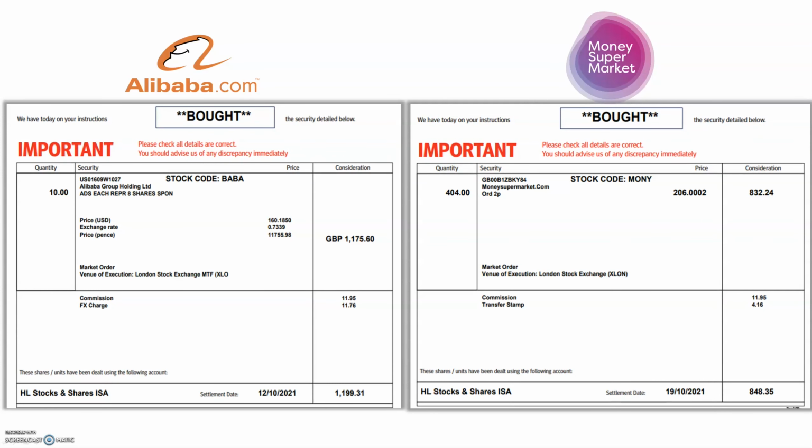£2,282.30. I then added into 2 existing positions I've got. Alibaba, needs no introduction, a Chinese e-commerce company, hugely beaten down due to the crackdown on Chinese tech companies. But I've added to the position. I picked up 10 additional shares at a price of $160, at a total value of almost £1,200.